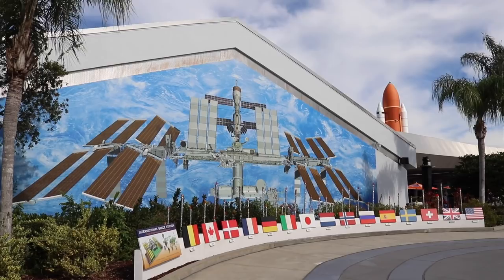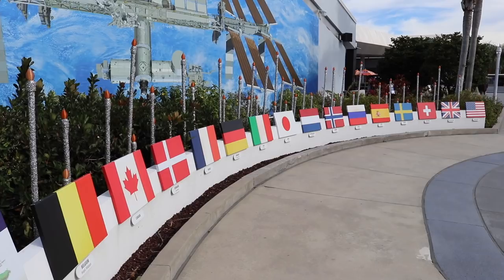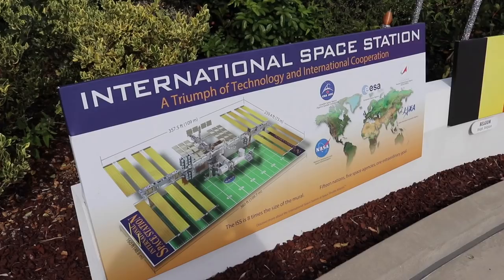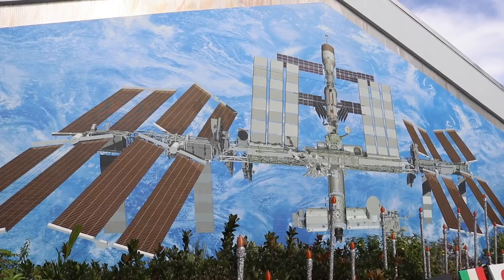The mural painted on this wall is of the International Space Station. All the flags of the countries that have inhabited the space station are right there to the right, or down below. Fun fact, when I was here in 98, they allowed us to walk through a portion of the space station being constructed, so we could say we had been a part of the International Space Station. So there you go. I've been on a portion of that, just not in space.